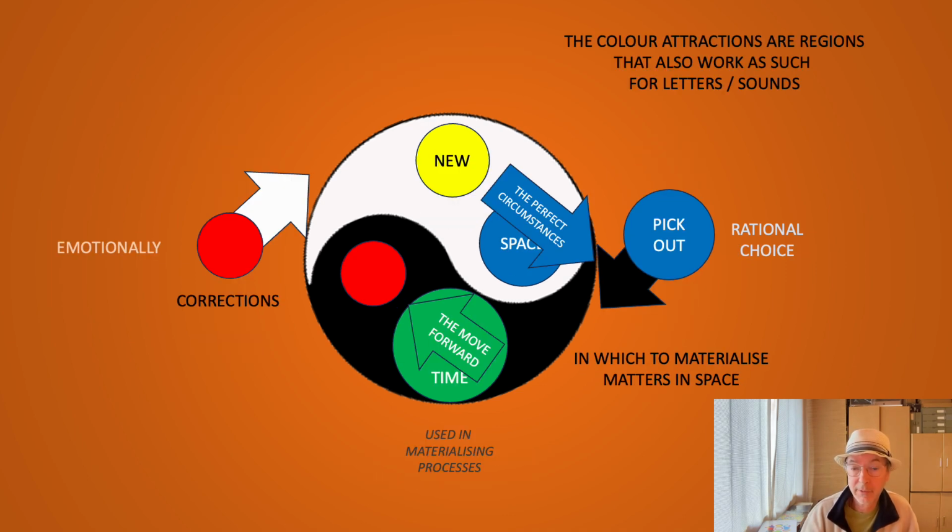Can we then use them directly for letters? I will not say directly because the colors are more like associations of regions, and it's like they describe circumstances, and they immediately say something like, okay, I have these kind of circumstances, and it's like a stimulation in communication that gives you the opportunity to deal with it and do something with it.